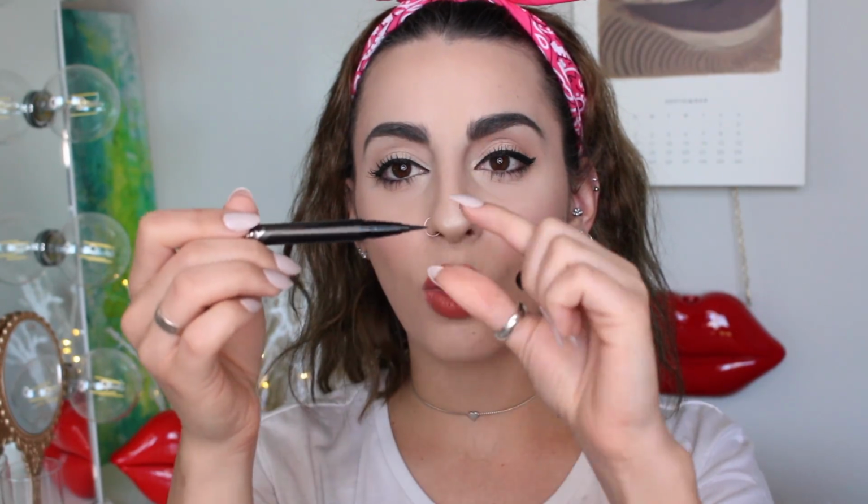It's very black and very pigmented, but I think I'm used to more of a bend in the brush so I can do my flick and bring it in. It's a little too firm for me, but it is a really good eyeliner nonetheless, and I will try to use it again. Mascara is not bad.